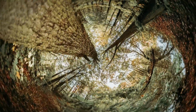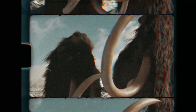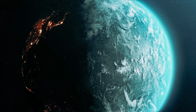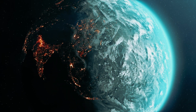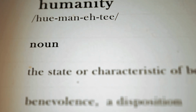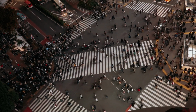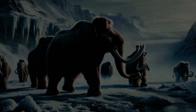Additionally, mammoth research could lead to breakthroughs in regenerative medicine and the conservation of endangered species. However, the de-extinction of mammoths raises numerous ethical and practical questions. What impact would these animals have on today's ecosystems? Is it ethical to create animals for experimental purposes? And how could we ensure their welfare in a world vastly different from their ancestral environment?